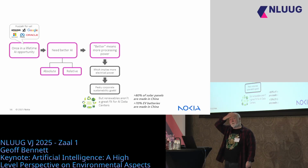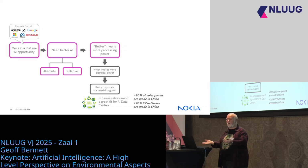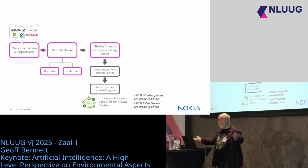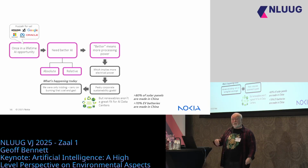Well, what about those stupid corporate sustainability goals that we actually published a few years ago? Renewables are not a great fit. Over 80% of solar panels are made in China, usually with coal-fired electricity making them. Over 70% of EV batteries are made in China. So we were only kidding. Let's just get some natural gas-powered trailers and power the station that way.